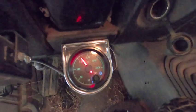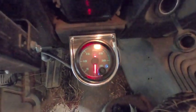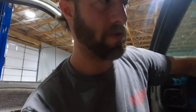I wish this thing, it's one of those that doesn't read exactly in real time, so it doesn't drop when you're starting it. I guess in a way it kind of does. It'll drop to 0 for a second and then it comes back online with pressure. But I'm almost positive this is going to solve the issue. So far it's just starting right away. It's actually quicker than it has been. Exactly like it should.